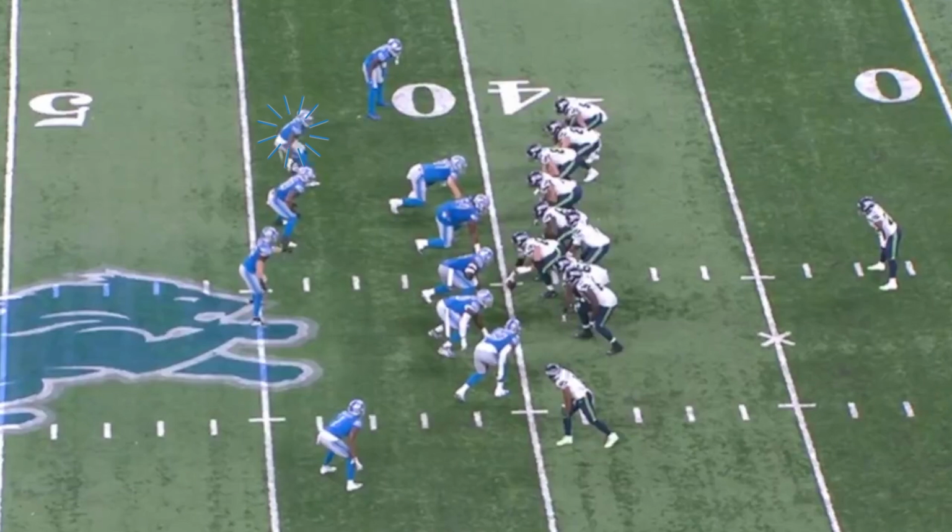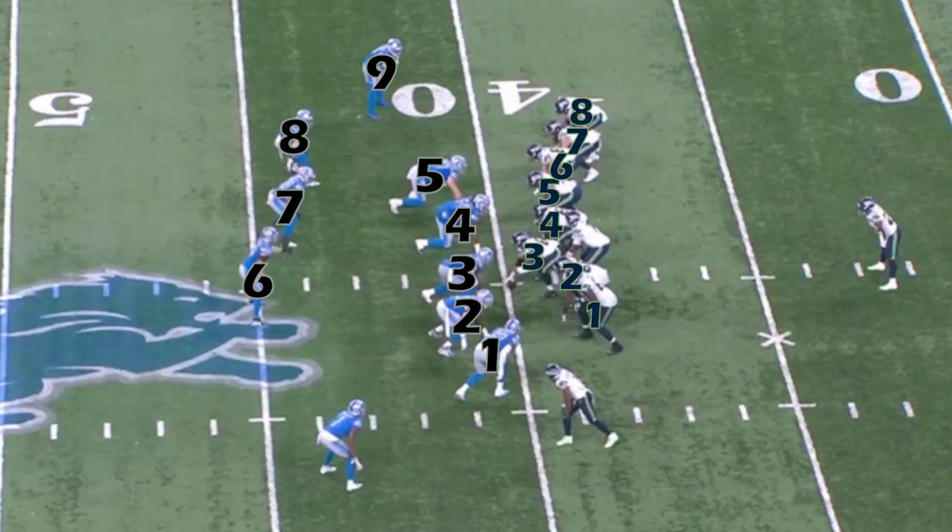The strong safety is also down in the box, giving the Lions 9 defenders for the Seahawks' 8 blockers. On the offensive formation, let's go again from the weak side to the strong side like we did before. On the previous play, we had Zach Miller matched up on the defensive end at the line of scrimmage, and he blocked him most of the play.